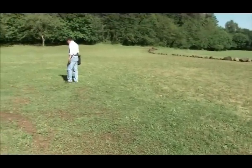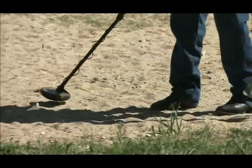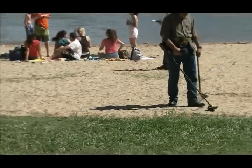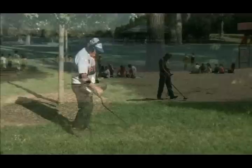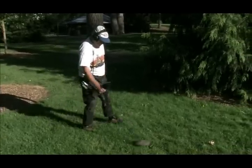A lot of people are even more impatient than I am, and they hunt in a random pattern here and there and everywhere. I don't do that. If I have an area which I feel is good, like a soccer field, I hunt it just like you would mow the grass. Back and forth, back and forth. I essentially hunt the whole field. I'm not saying I find all the coins, but I find many, many, many times more than you would going at random like a drunken sailor. So that's my secret to success.